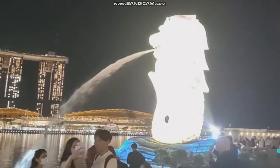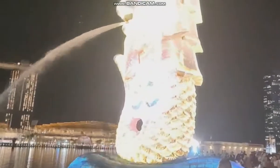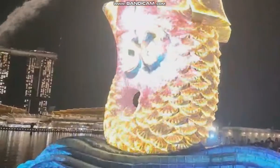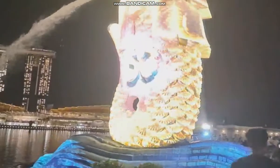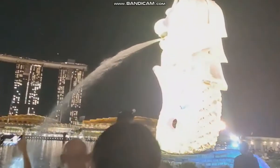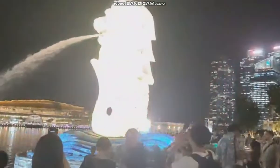guys, I can get a bit closer so that you can see the special decoration of the Merlion tonight. And you can see they have imprinted 50. All right, 50. Beautiful. So this is a special night for the Merlion as he celebrates his 50th birthday. Yeah. I hope the lights. Okay, the signal is not very good.